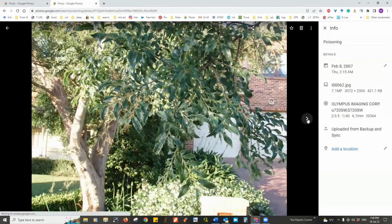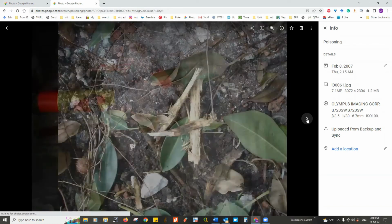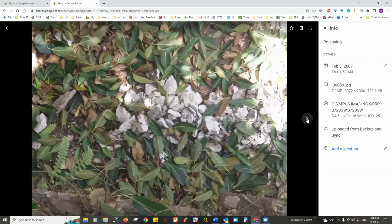This is always a good indication when you go to a construction site and see a bottle of Roundup. That may or may not mean anything. But when you see a whole pile of foliage dropping off a fig tree onto the ground, you can maybe tie the two together.